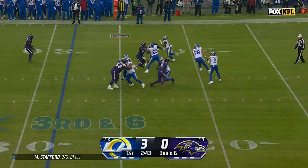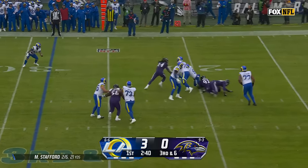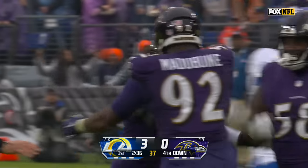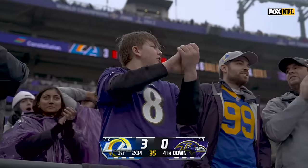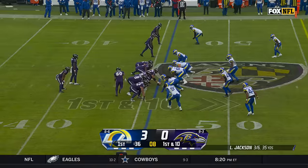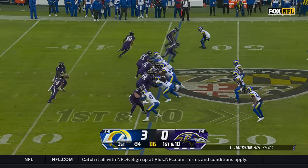3rd and 6. Stafford in trouble and sacked. Justin Matabike, what a season this guy's having. Leading all interior defensive linemen. That's his 11th sack.